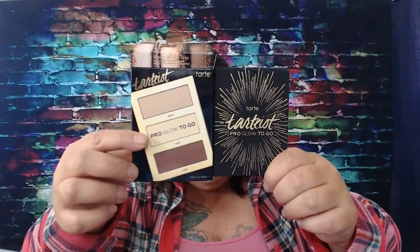Now, the last thing I got from Ulta is something I'm super excited about, and I'm in love with already. It's kind of like that foundation. And it is the Tarte Pro Glow on the Go. This was at their checkout, so this is one of those last minute purchases, and it was $10. It's just a little palette that has a bronzer and then two highlighters in it. It's just one of those little travel things, and I would actually spend the money to buy a bigger one of these because I love it.